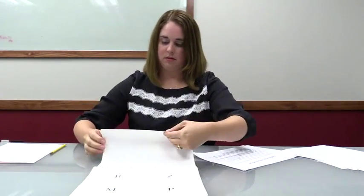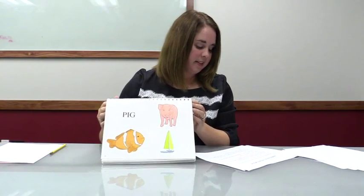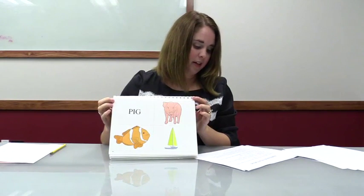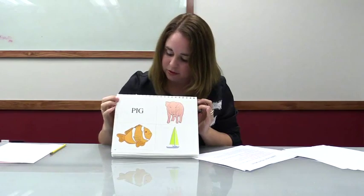If the child points to more than one picture, you would say, "You may only choose one picture." If the child says, "I can't read," in response to questions 9 through 12, I'll show you. So if they say, "I can't read," in response to number 9 through 12, you ask them, "If you could read, which can you read?" And they should point to the word pig.